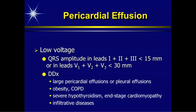What's the differential diagnosis for low voltage? You can think of this in two ways. Number one, if the patient's heart can be thought of as a battery, if the battery is weak, you're going to have low voltage. So what kind of things make the battery weak? What kind of things make the heart impulse weak? Well, if you have infiltrative diseases, for example, amyloid or sarcoid, if you have end-stage cardiomyopathies or severe hypothyroidism, myxedema, you're going to have a weak battery.